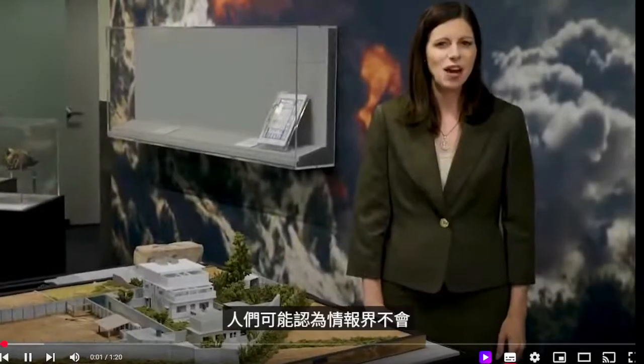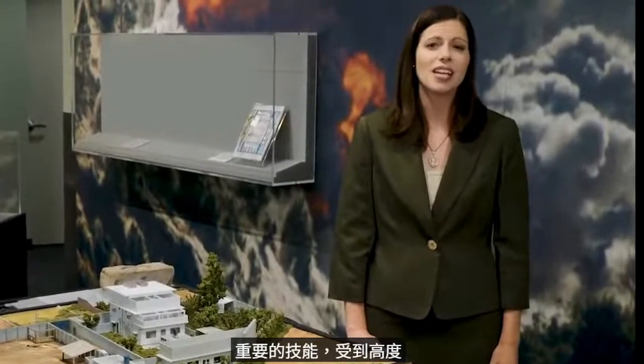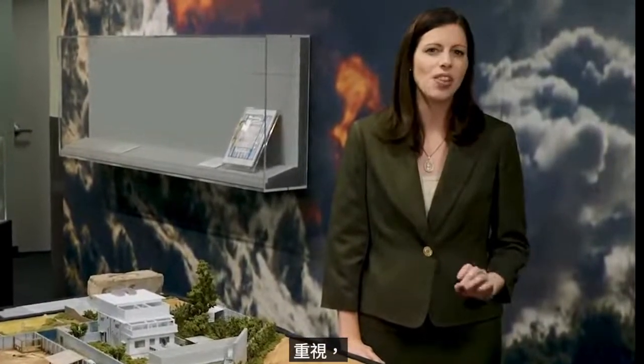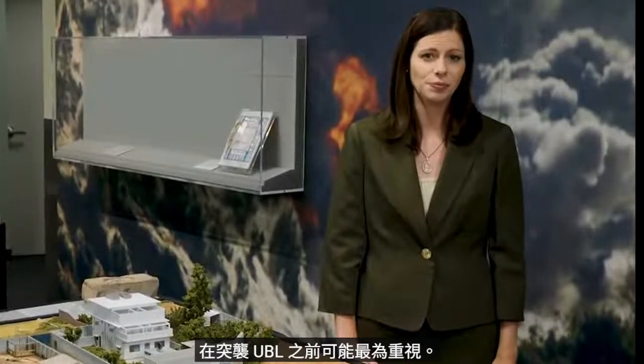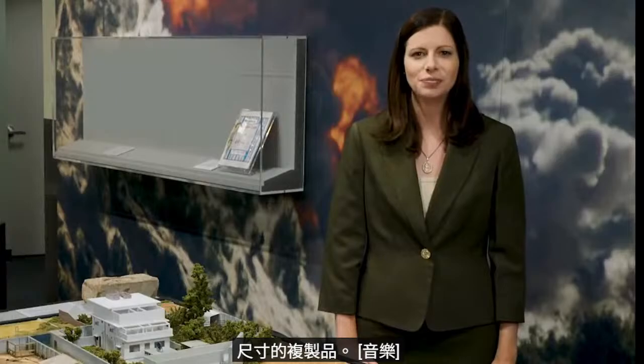People might not think that model building is happening in the intelligence community, but it's actually a really important skill that's highly valued, and probably never more than in the lead up to the raid on UBL. But sometimes you need to go bigger, like a full-scale replica.